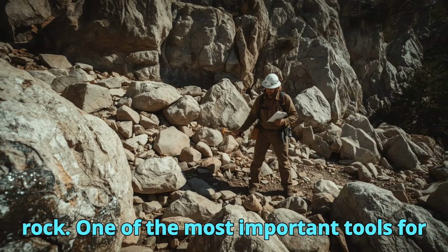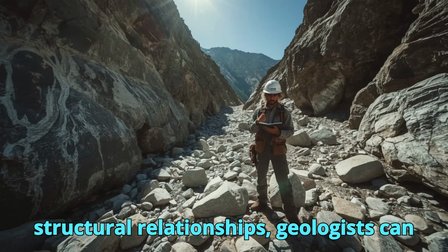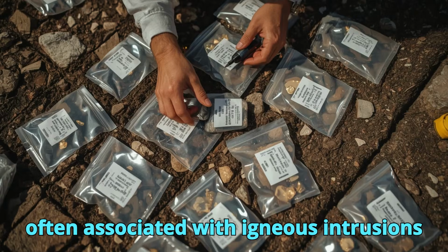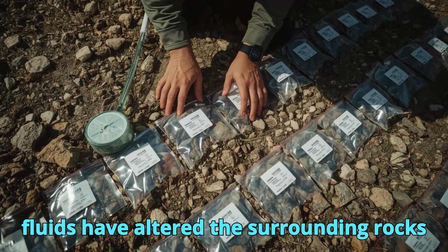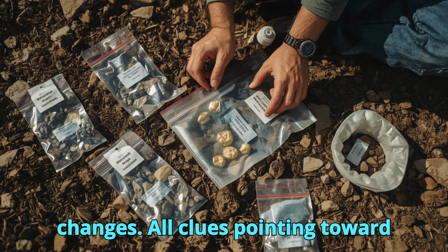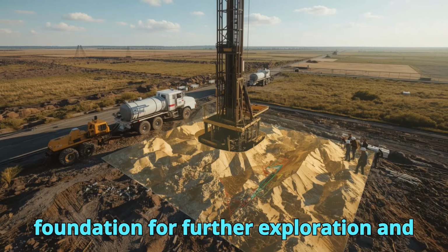One of the most important tools for geologists is geological mapping. By systematically surveying an area and recording the types of rocks and their structural relationships, geologists can identify zones that are more likely to host gold. For example, gold is often associated with igneous intrusions and metamorphic belts, where hydrothermal fluids have altered the surrounding rocks and deposited minerals. These rocks may exhibit visible quartz veins, sulfide mineralization, or distinctive color changes, all clues pointing toward potential gold deposits. Detailed maps that capture these features provide the foundation for further exploration and help narrow down areas of interest.